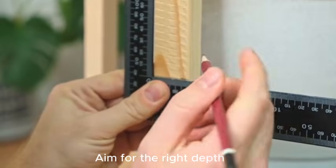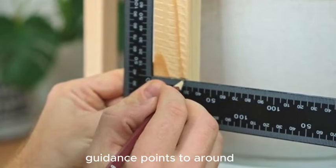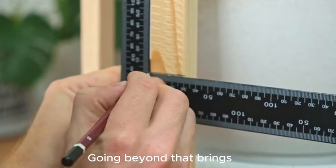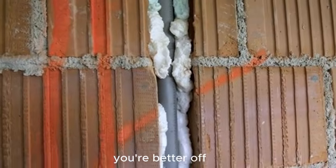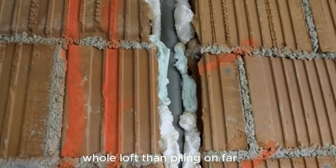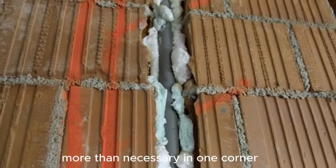Aim for the right depth, not just more. Current guidance points to around 270 millimeters for mineral wool. Going beyond that brings rapidly diminishing returns. You're better off making sure that depth is even and uncompressed across the whole loft than piling on far more than necessary in one corner.